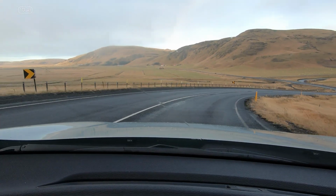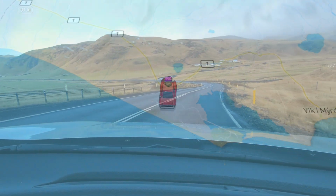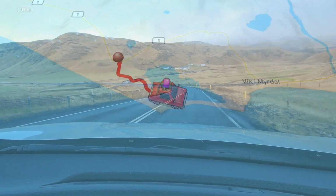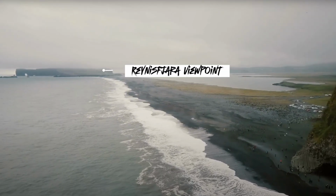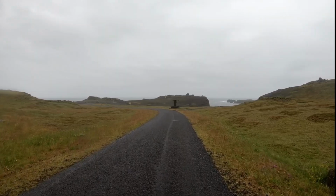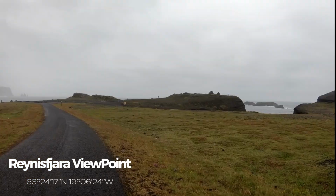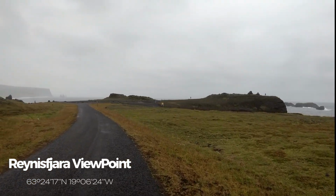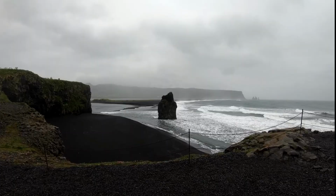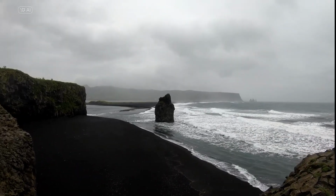On the fifth day, we got up with some rain and quite a lot of wind, although the latter is typical in this area of the island. First, we approached the Reynisfjall lookout point, from which we can take a walk and see into the distance the beach we will visit later.